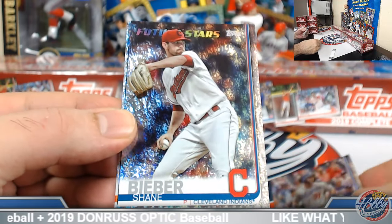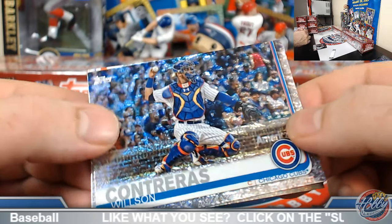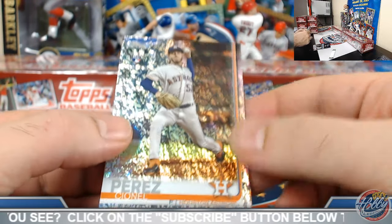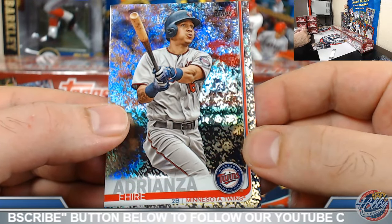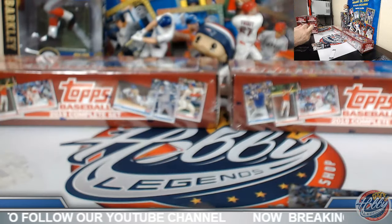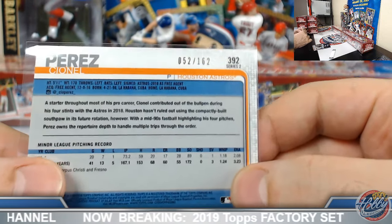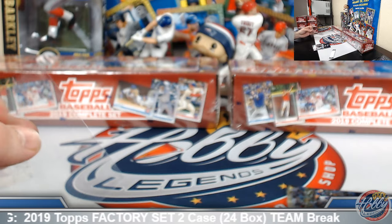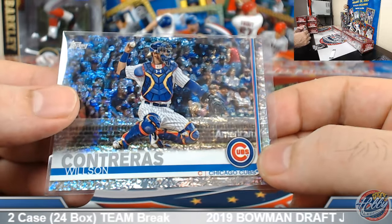Jack. Future Stars. Bieber for the Indians. Nice Willson Contreras, Cubbies. Sandy Perez. Series 2 rookie. Astros. Ehire Adrianza, Minnesota Twins. Matthew, Curtis got the Kyle Tucker and the Perez rookies here, but a more notable note, the nice Vlad Jr. Congrats on that one, sir.